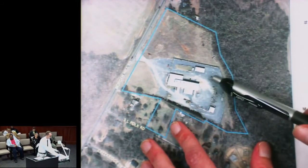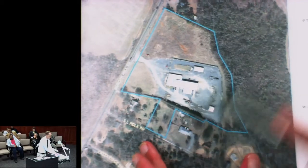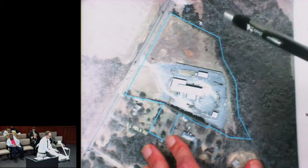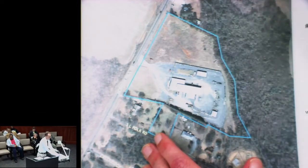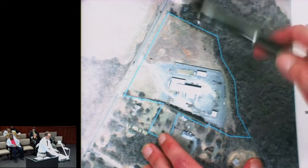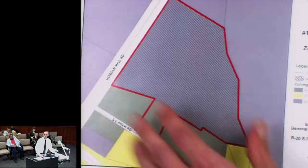This is an aerial map of the subject property. It's highlighted in blue. Morgan Mill Road is to the west. S&L Polk Road is to the south. To give you an idea generally of where this property is, the intersection of Morgan Mill Road and Olive Branch Road is directly to the north right off the page. It used to be an old flea market and a fence place. This is the current zoning map for the property.